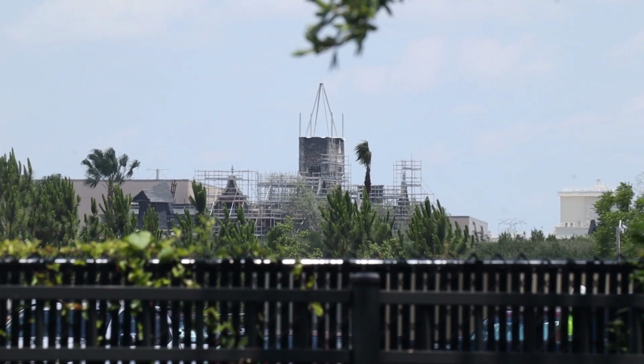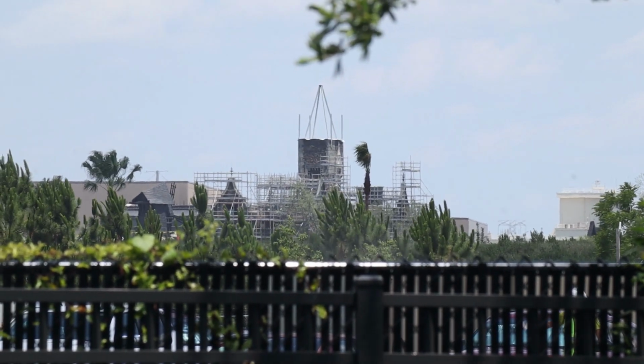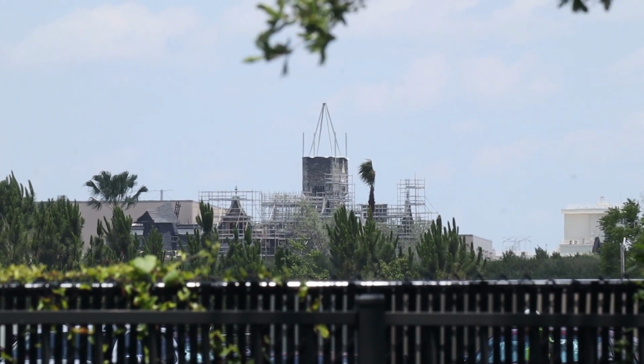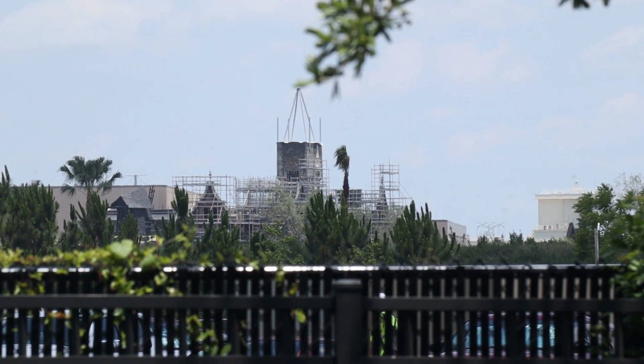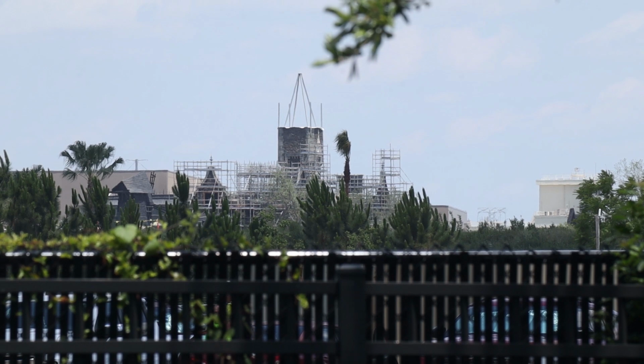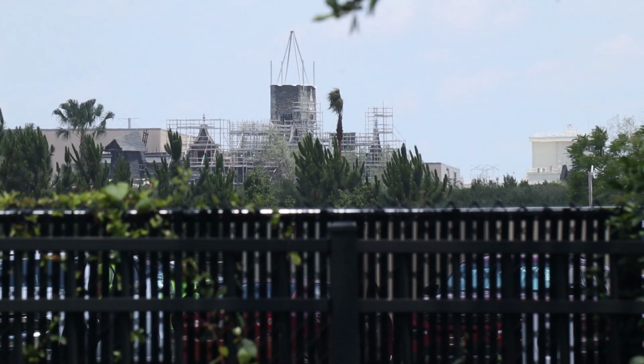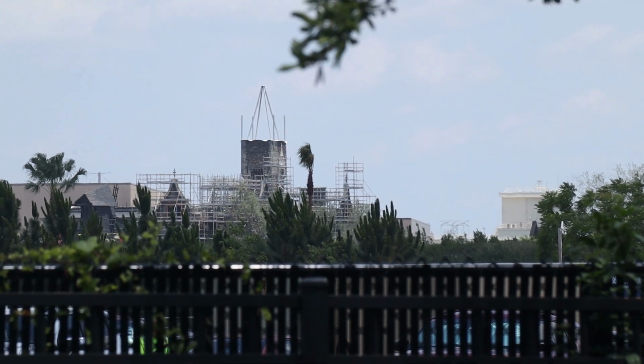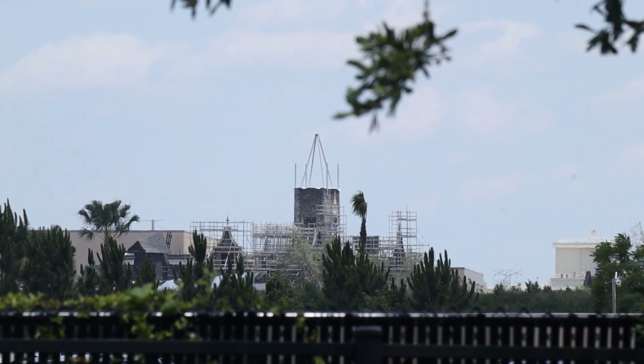From this angle, we also get a great view into Dark Universe at the manor over there. In the bottom left, there's a little shack which has a windmill. This manor has so much scaffolding on it, and the top is not there. It's not in place quite yet. I can't wait for that to be installed. But they're working hard on adding touch-ups to it, repainting, and yeah, this manor looks amazing.